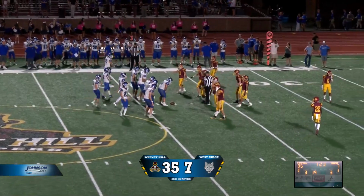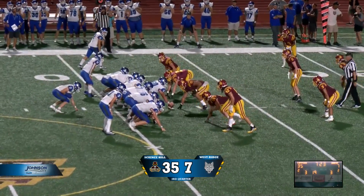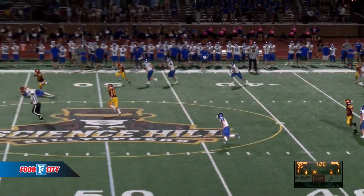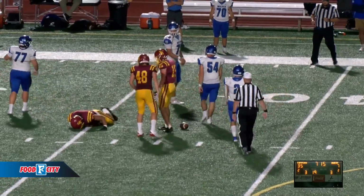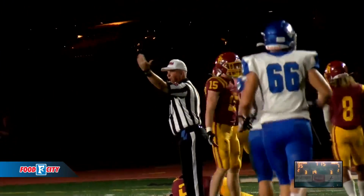Big 3rd down play for Westridge. Yeah, I don't know if there's anything in the playbook for 3rd and 19, but we're about to find out right now. A bootleg by Frazier. We'll see if it's a fumble or an incomplete pass, and it's called a fumble. And it is recovered by Science Hill. And a huge play for the Science Hill defense.